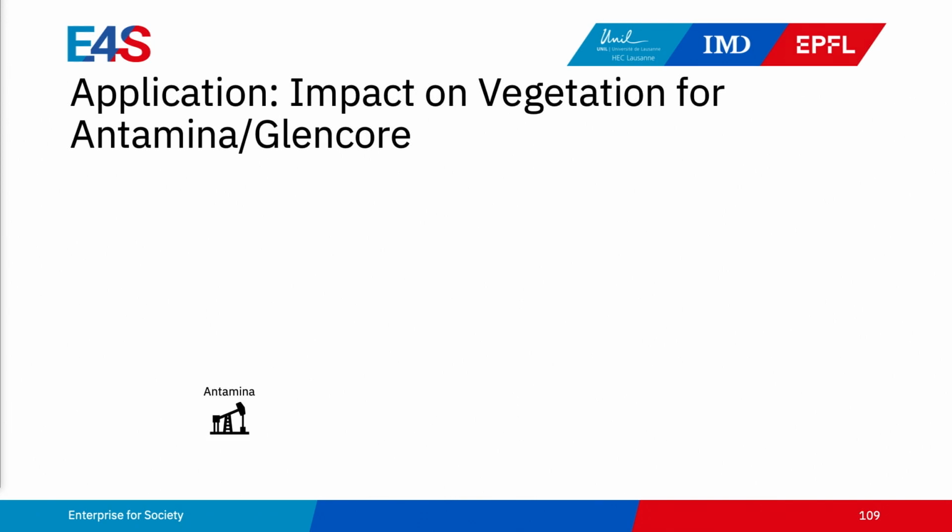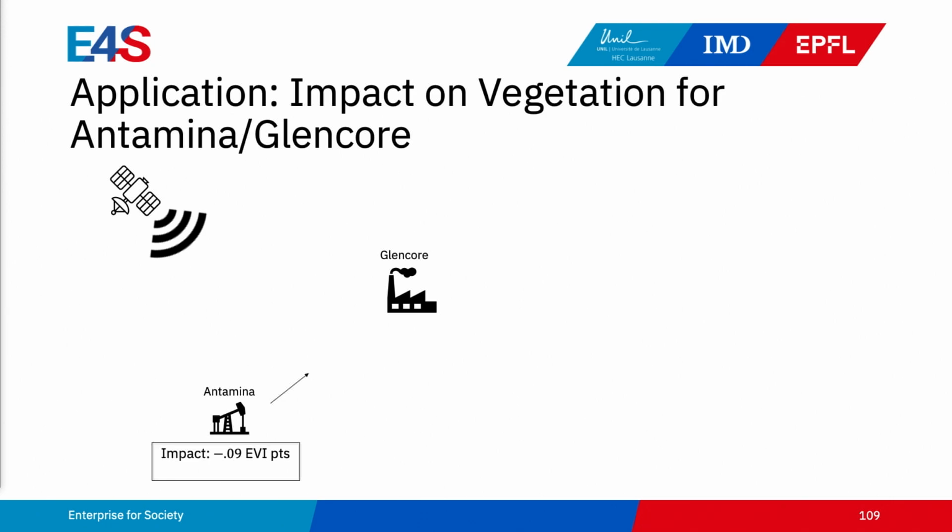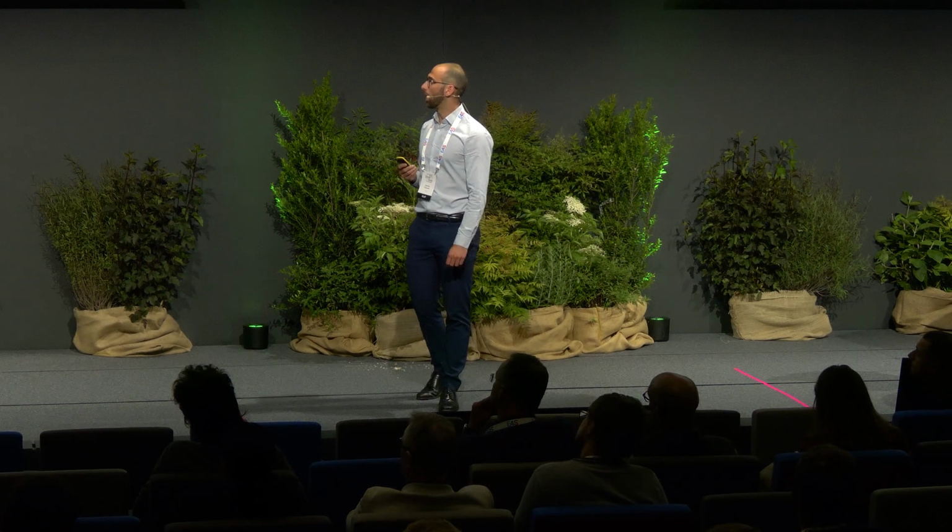So that's the Antamina site in Peru. That's an extraction site that is owned by the company Glencore. And what we do is we use satellites to estimate the vegetation loss computed in these EVI points. I'll tell you what that is, and then associate that to Glencore on a basis of ownership.